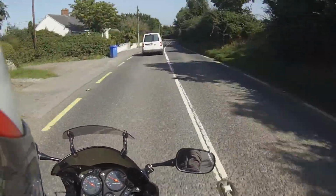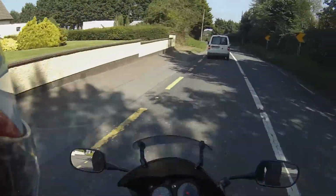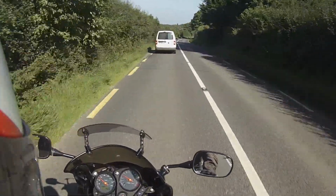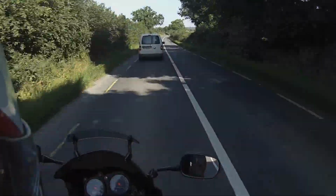Again, you could beef them up with braided lines if you wanted, but I find them pretty acceptable. And on a bike like this, I'd be using both brakes. What's this guy doing? Or does he know? He seems to be a bit erratic.